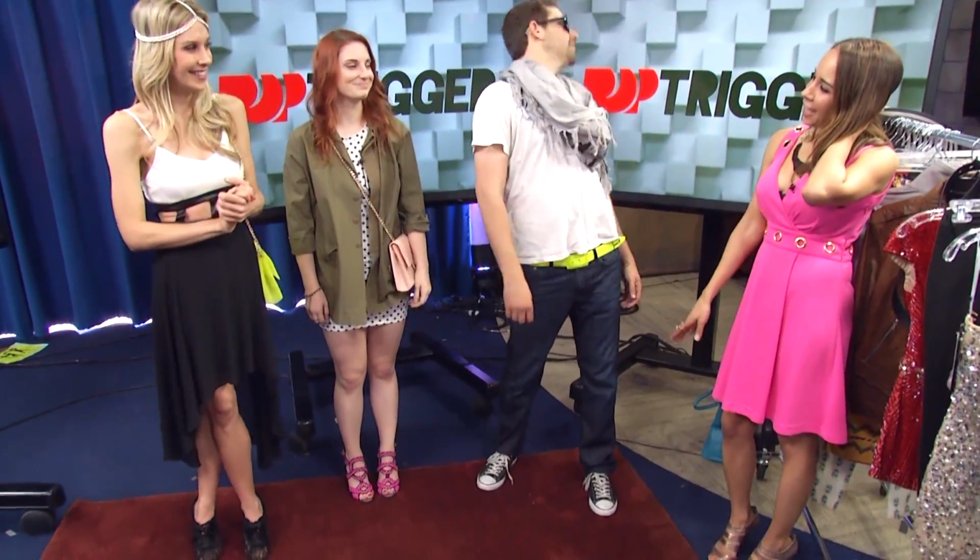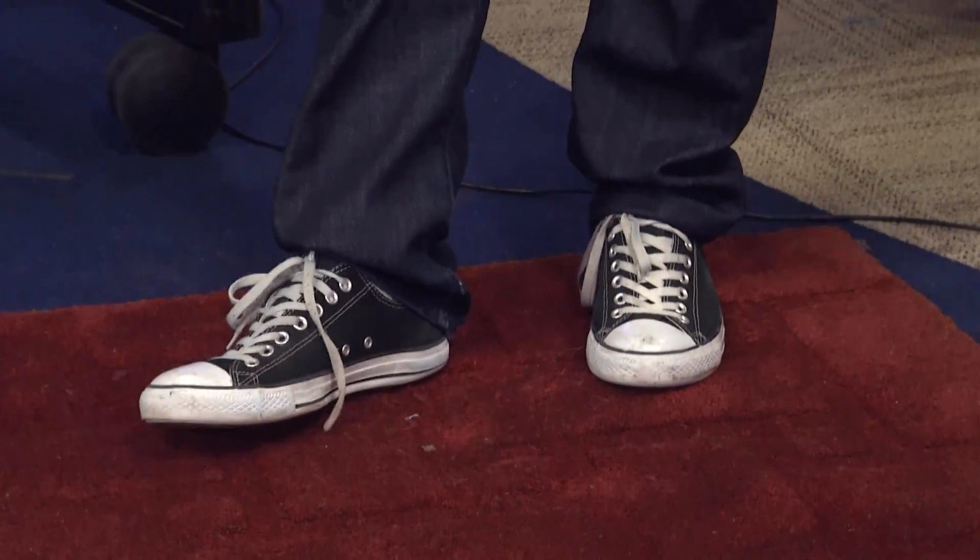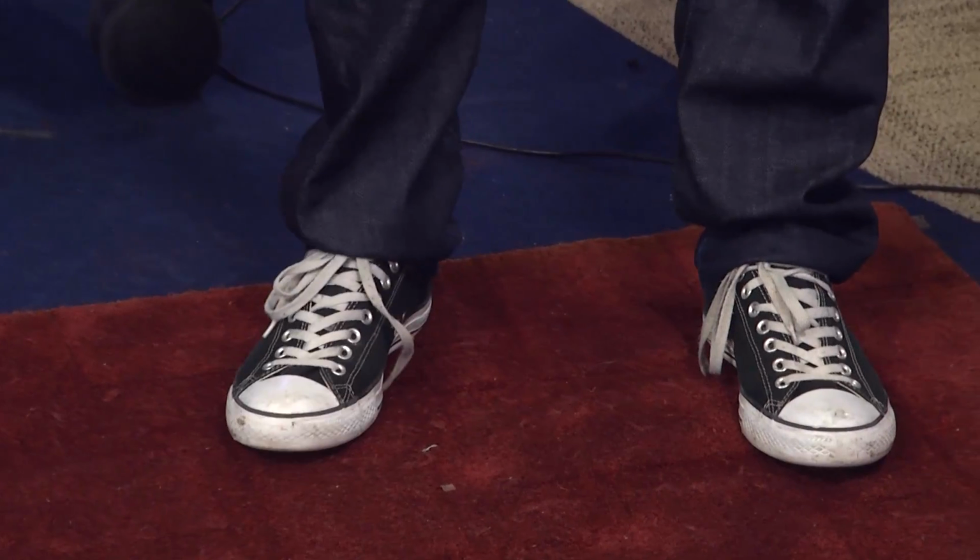As you probably noticed, he's been rocking the Chucks all day. And I feel like unless you're in a suit, you can just always be wearing Chucks. That's perfect for Brett, go with that. That's everything.